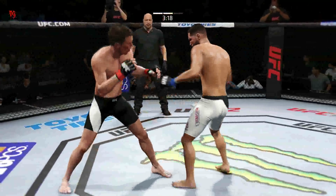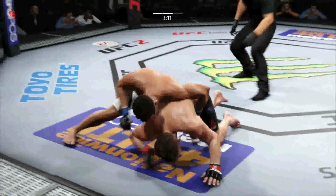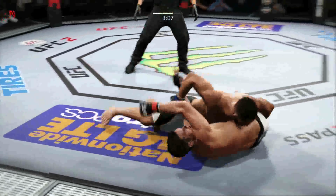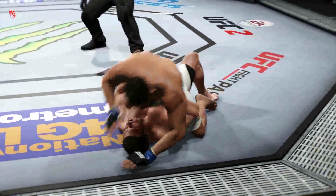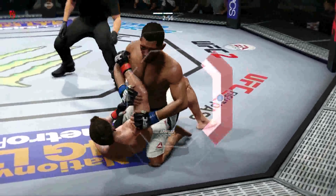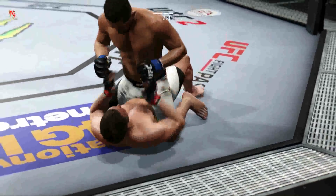Masvidal's eye looks so swollen now. You have to wonder if he suffered a fractured orbital. Nice punch. Side control. Let's see what he can do from here. Looking for the armbar, looking for the finish. He got his arm free.